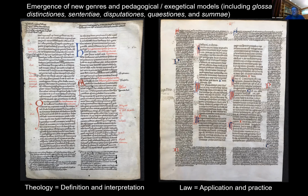Quaestiones collections. These are related to disputations, but they're more formal articulations of these kinds of disputed questions. A question is something that winds up in a very, very meticulous format with all sorts of subdivided arguments, pro and con, breaking down in a very schematic way particular questions and outlining how you can work your way through these thorny issues. And then summae could be really anything. A summa could be a collection of all sorts of distinctions. It could be a massive encyclopedic collection of sentences, disputations, quaestiones, all sorts of things.